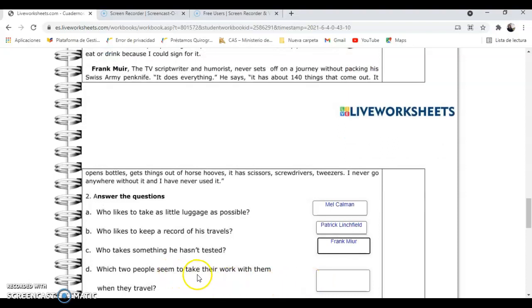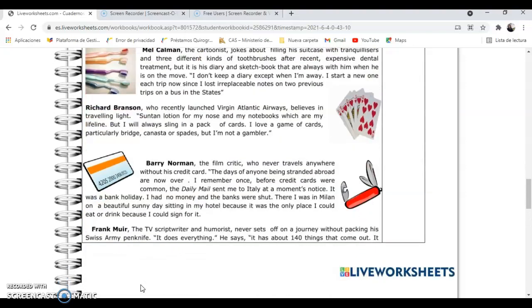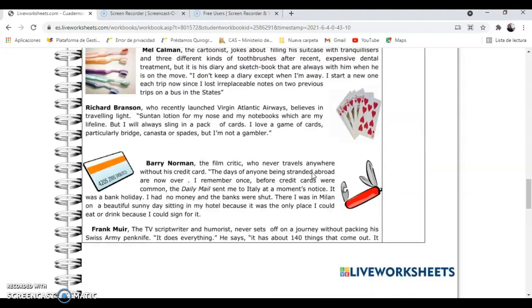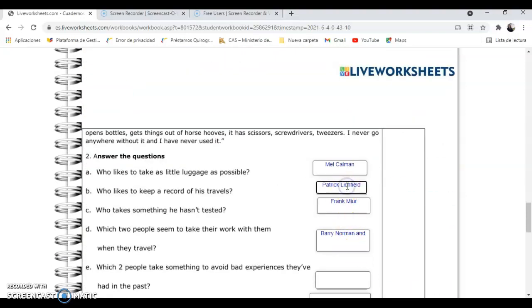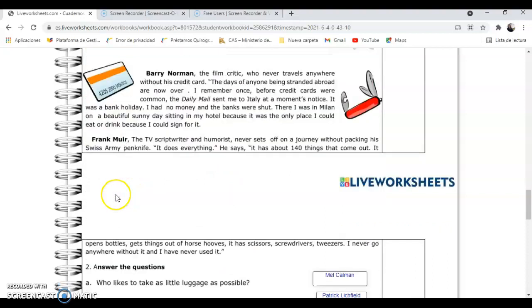Which two people tend to take their work with them when they travel? It is Barry Norman and Patrick Lichfield. Which two people take something to avoid bad experiences in the past? Barry Norman and Frank Muir.